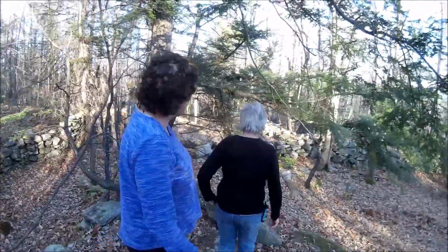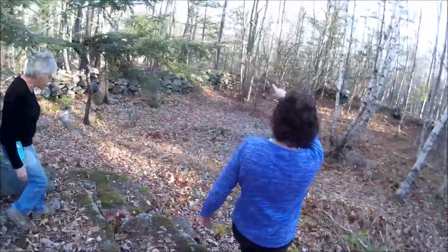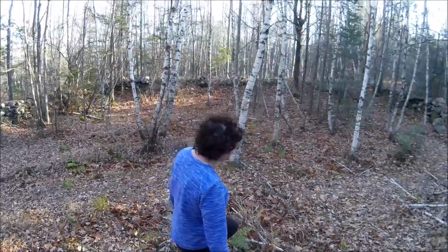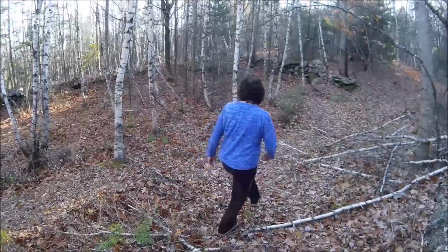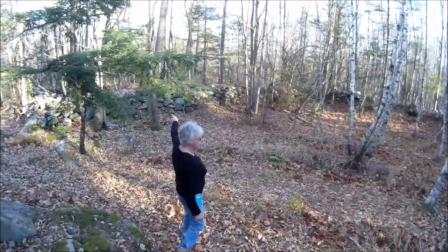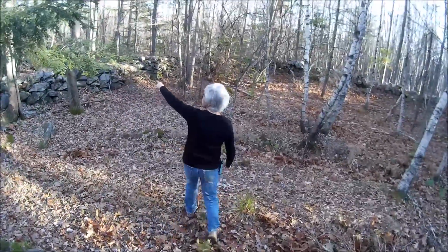And then the funny thing about this one over here, you can't get into this next one over here. You got to go all the way back up around, which is weird. Not very convenient. And this one over here also, it looks like it might have been their apple orchard. There are 2 or 3 great big old apple trees in here.